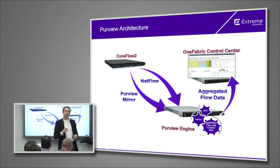If you don't have a CoreFlow2 based infrastructure, then we still can deploy those components as sensors out in the infrastructure. So you either use a tap or a port mirror to get data to that system, and then the whole processing takes place as well. Even if that switch doesn't forward the packet, it still will do the packet mirroring and produce the NetFlow data that we need. They almost become like probes. It's a probe. It's a high-speed probe. It's a pretty cheap probe, actually.